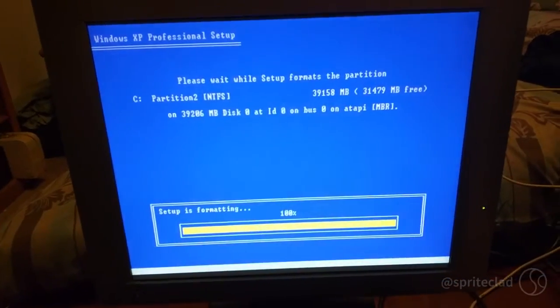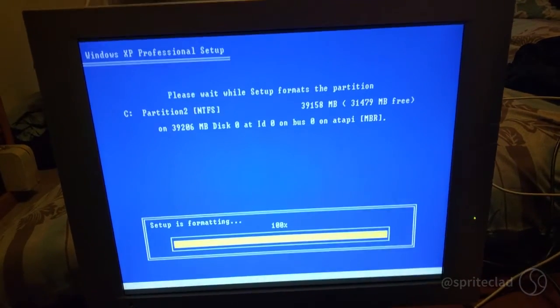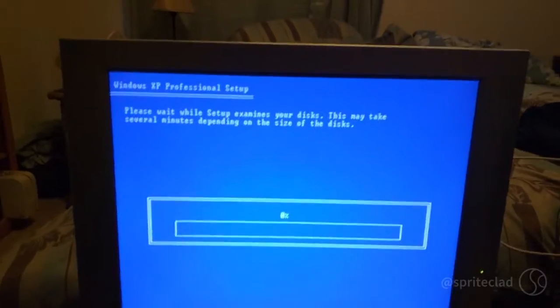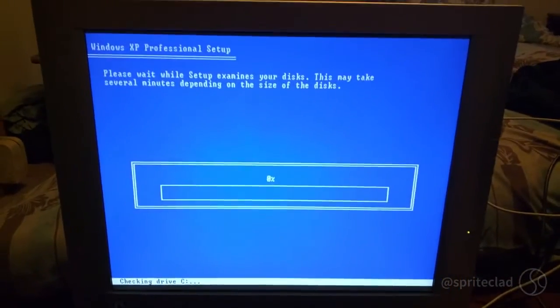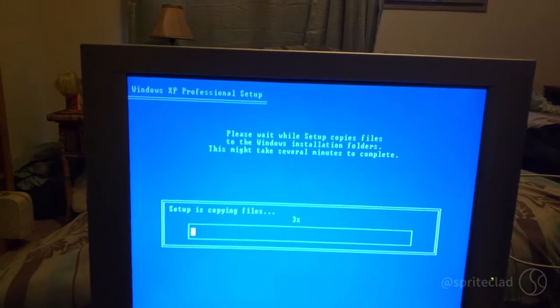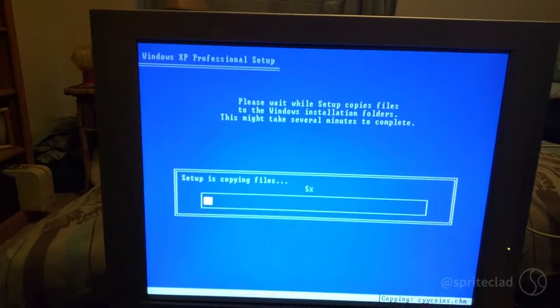So get ready, folks. And as far as I know, you don't have to put in a product key for this, since this is a pre-cracked install. Oh, it's examining my disk. Oh boy. Oh, wait. Green list of files to be copied. Okay. How long is that going to take on a Pentium 4? Copying files. Oh my god. I forgot about this part.